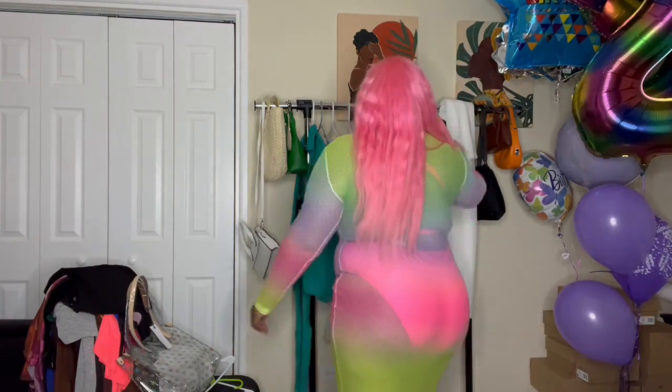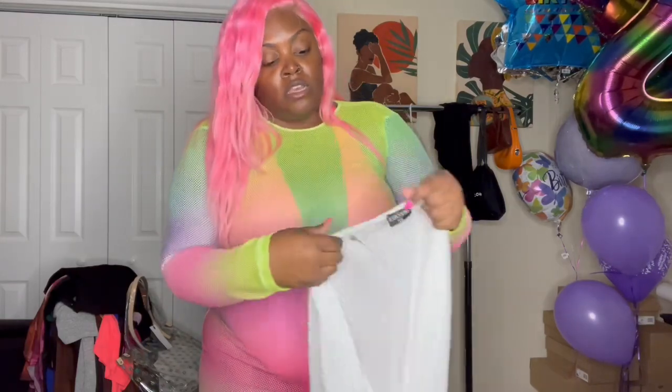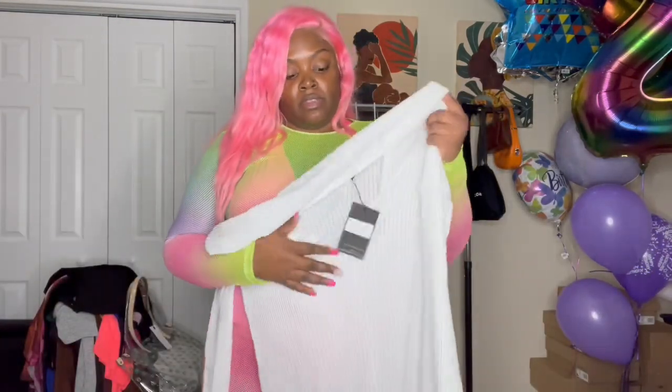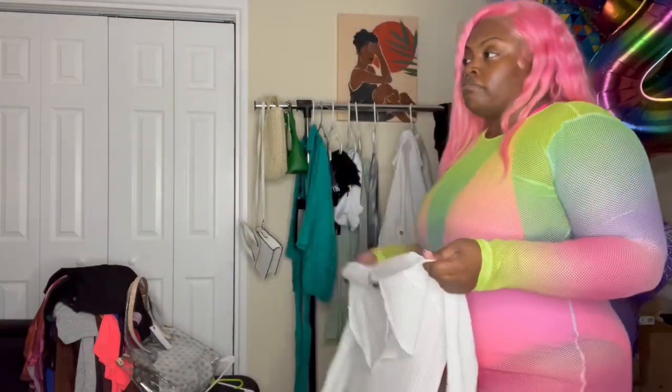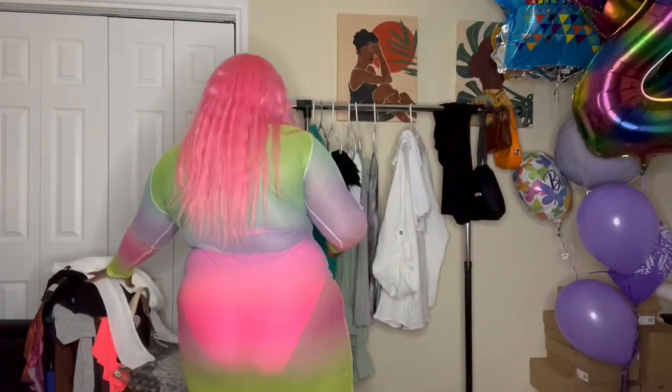Really cute. I have another cover up that I got from Icon Swim. It's a white one, stretchier than this one, long just like this one, to my ankles. The only difference is it's a v-neck and it's white, so I'm gonna take that one too with me, in case I feel like wearing a white one instead of the rainbow one. Whatever works, you know. So, got that one too.